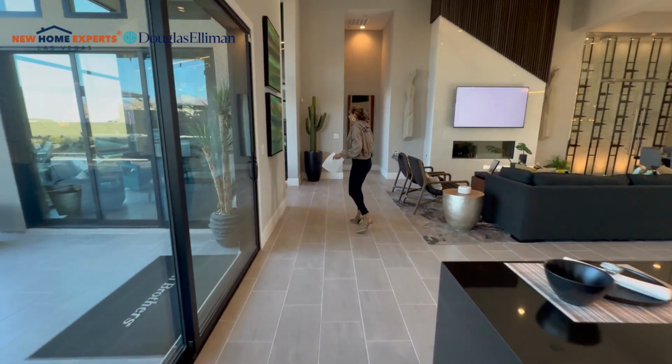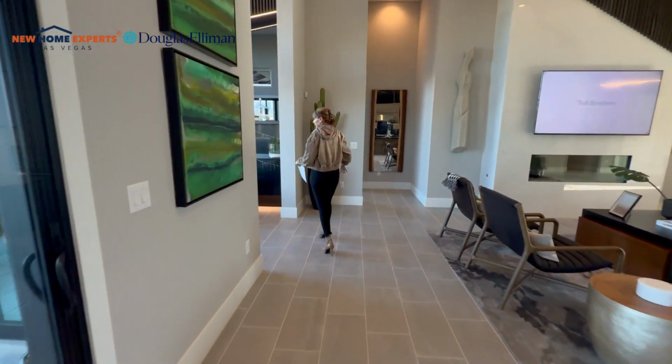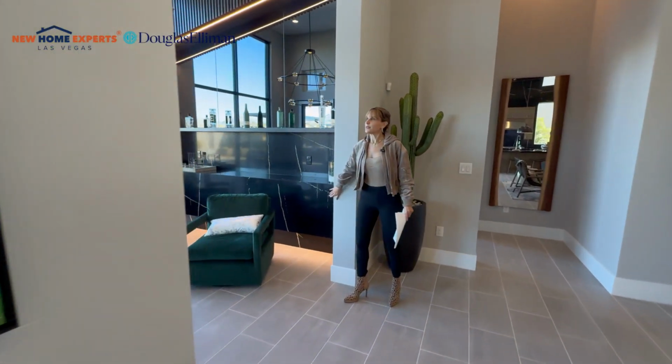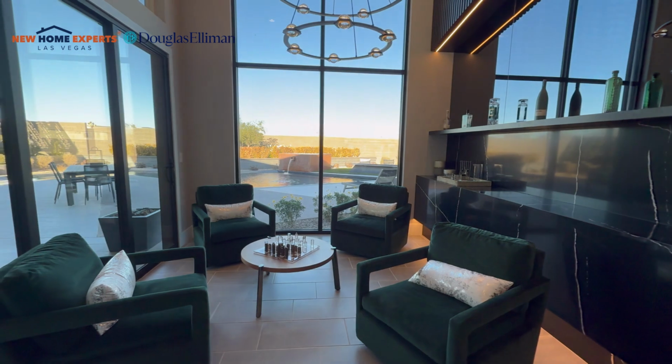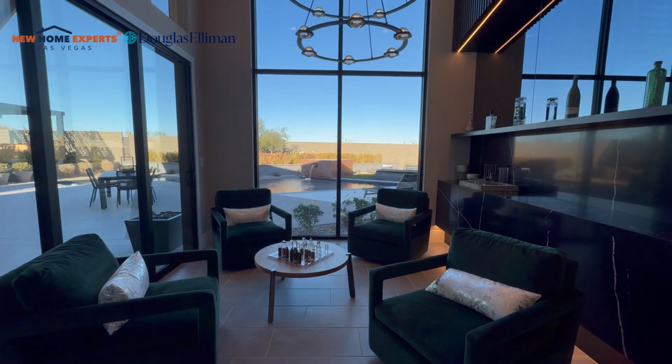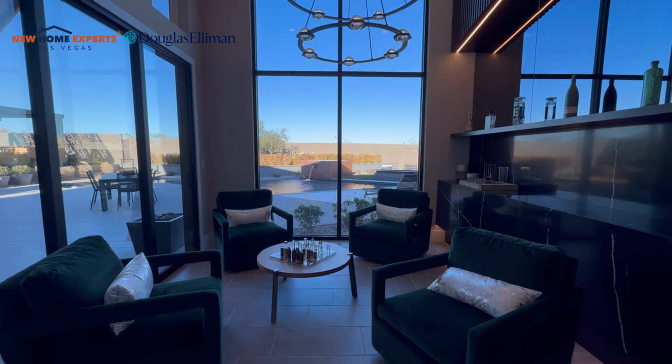And then one other thing I did want to show you before we go look at the primary bedroom is, I love this little space too. I think this is a great space. I mean, this is just, not that I play chess. Do you play chess? You play chess.